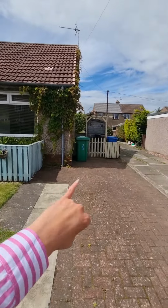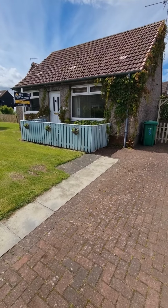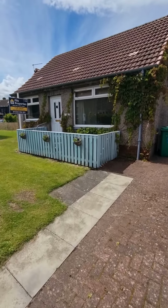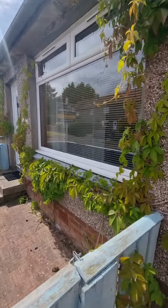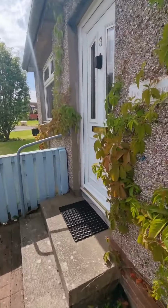Now to the side you do get access to the garden at the rear, and as I say, potential for off-street parking, but it's such a prime position, this bungalow. And look at that for an entrance, isn't it just lovely? So let's head through the fence and we'll enter the property.